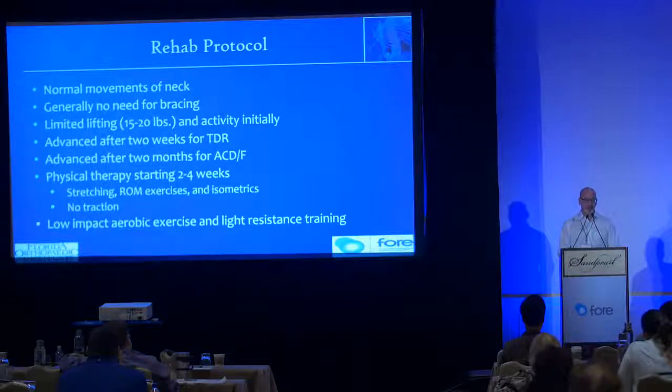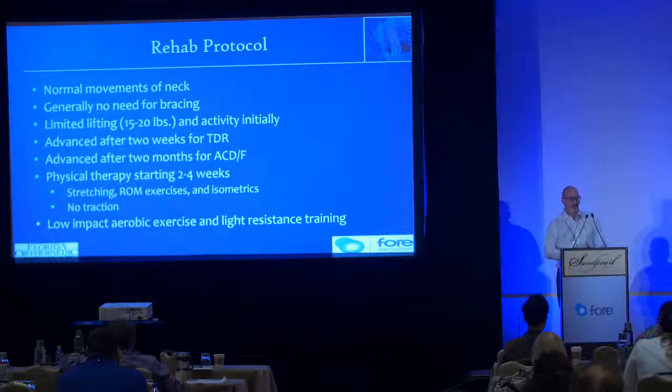I usually recommend some type of limited lifting, particularly overhead, and light activity initially, so avoid contact sports, but they can do low impact aerobics like treadmill, Stairmaster, elliptical, swimming, things like that. And then at some point in time, that gets advanced. So for a total disc replacement at 2 weeks, I start advancing their activity. By 6 weeks, they're back to normal activity. For a fusion, we really have to have that period of time where we want it to fuse. So that could be 2 to 3 months, depending on the patient, where we have them restricted from more than those other activities that we talked about earlier with the lifting.